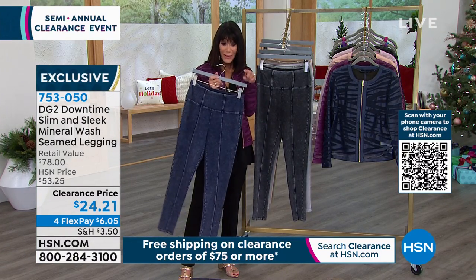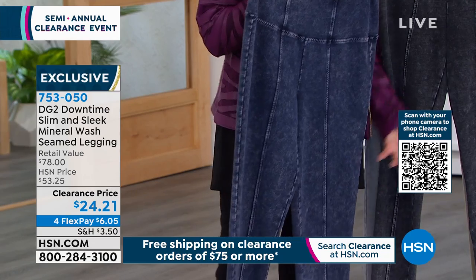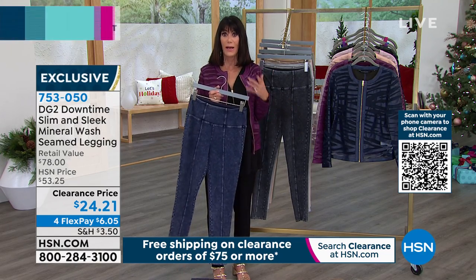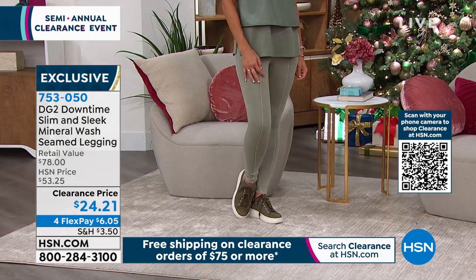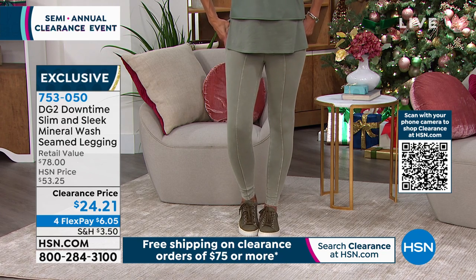$24.21. And when you look at that, they have a retail value of $78. And, you know, listen, we sold them for $53. And by the way, I think this is another one of those, yeah, we just marked the price down. And that's important because we've had items on clearance on our web, but pretty much everything that I have in this hour, and certainly the next hour as well, are brand new markdowns, which you have to watch all the time.